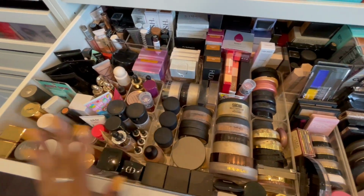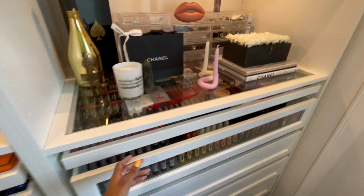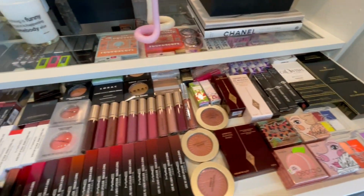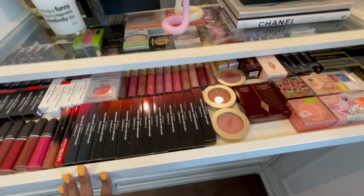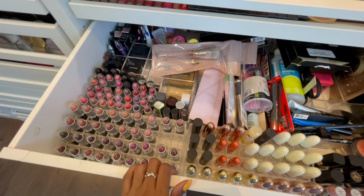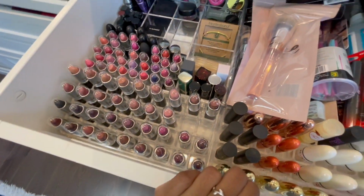So this is just like, you know, me walking through a candy store, basically. And then next up in here, we have kind of newer products that I still am yet to sample and try, and I got to test them out. Some of them I did already try, but they just look really cute together. This is kind of more of a disaster drawer. There's so much going on here, but we have all of my lipsticks, or a lot of them, that are on display.